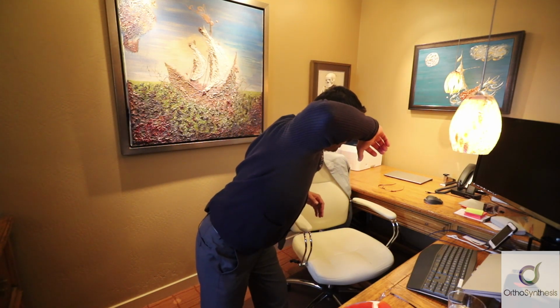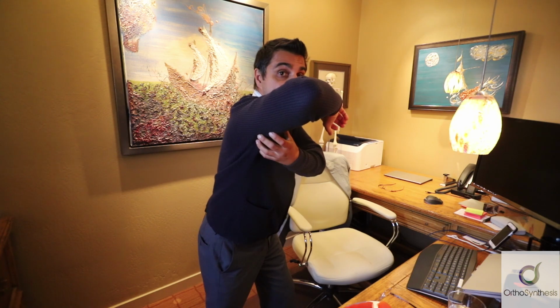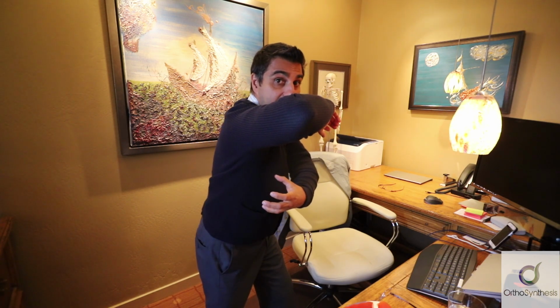But that's not what happened with Drew Brees. He went down on the ground with his arm up. So that means he was going down like this, his body continued going forward, and his shoulder went up and then dislocated inferiorly. Now, when we talk about dislocations, we always talk about the bone that's distal to the joint. So that means the part that's further away.